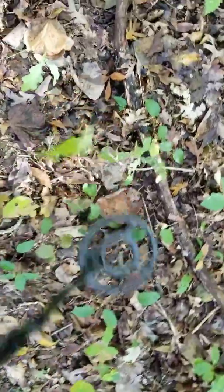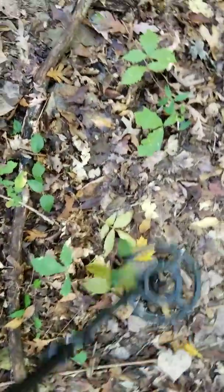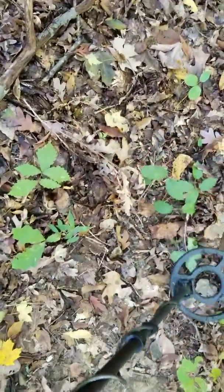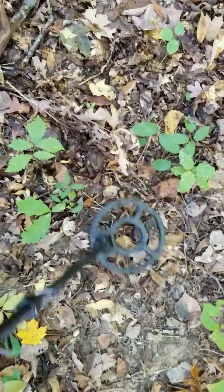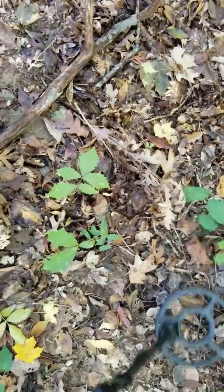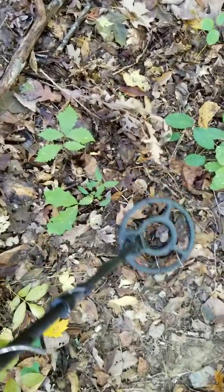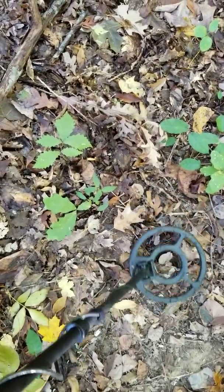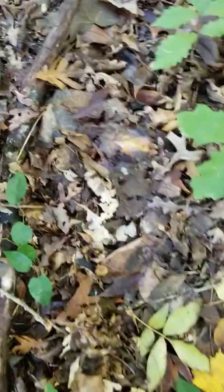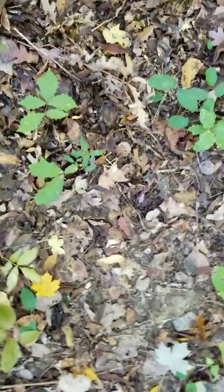This is about the area where I found a cowbell. So evidently they must have had cattle. Well, had another bite. Got something big there. I don't know what that is. Probably just some big trash, but we're gonna find out.